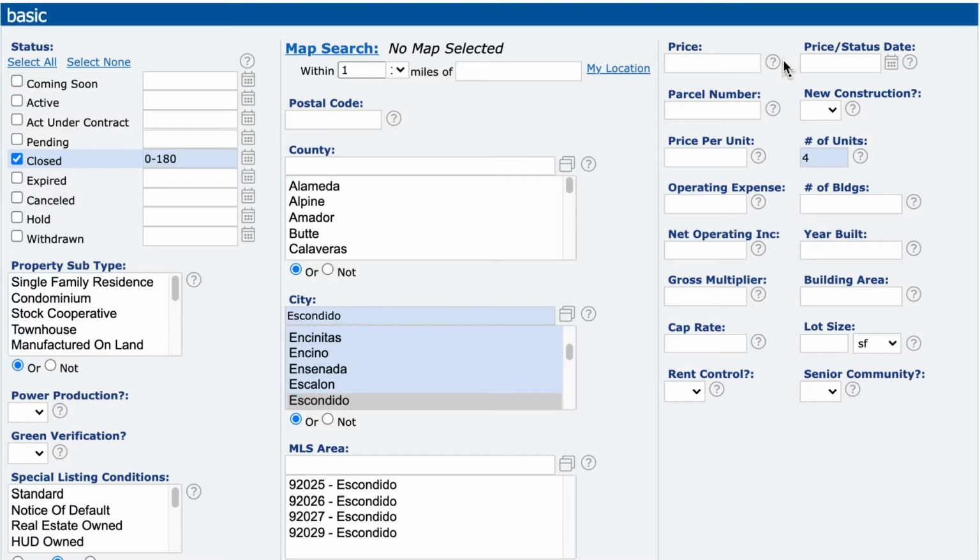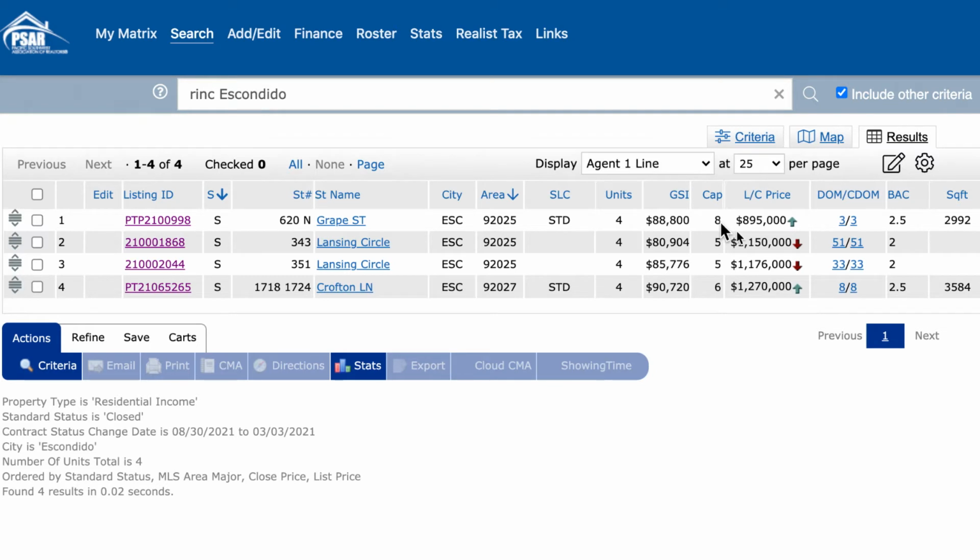I gather all of the units that have sold within a mile radius and sometimes further out. And in this case, we're going to look at all 4 zip codes of Escondido with closings within the last 6 months because I know the market here and I know we have some good closed comps to work with. The goal is to compare apples to apples to see what closest matches we can find to the property that we're analyzing. We have 4 that have popped up here.